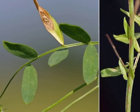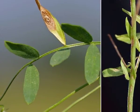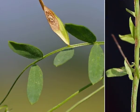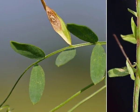Tan to light brown lesions appear on lower stems and begin to spread upwards, appearing higher on the plant. Lesions may contain numerous black dots. As the plant matures, the lesions expand and may cover large areas of the stem.